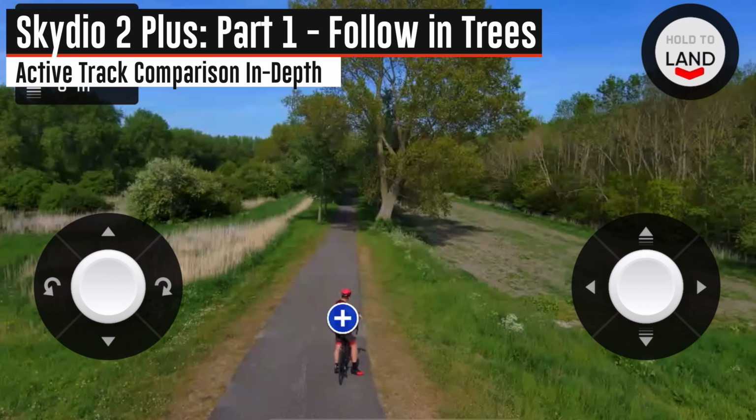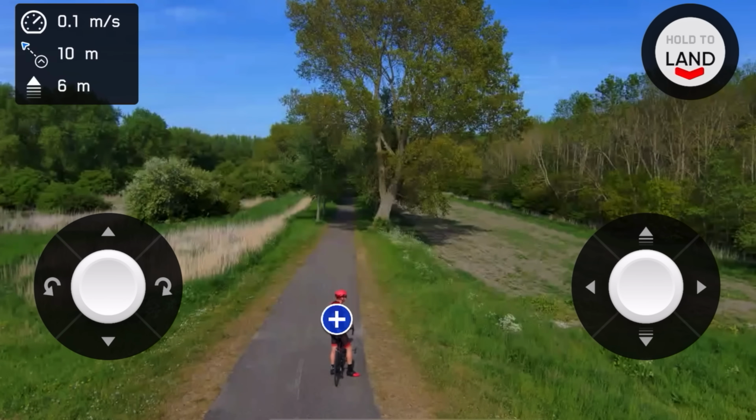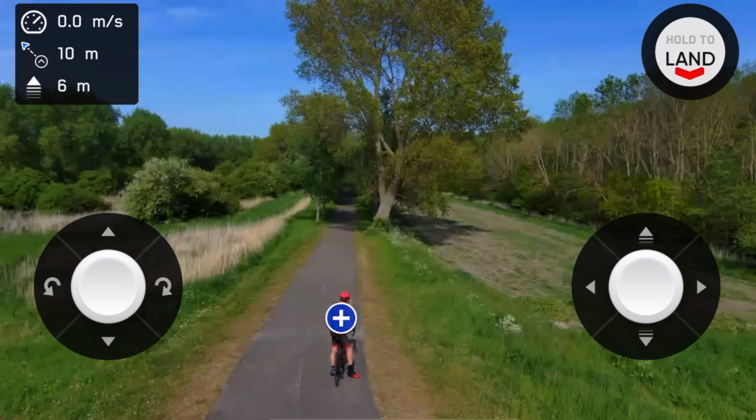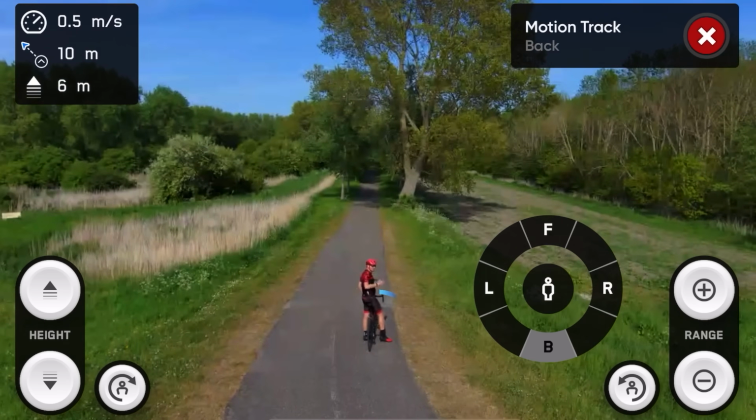Okay, so here we are ready to roll. I've got the height disabled for this, so that can go as low as it needs to get around obstacles, these trees. Otherwise, it's 2.4 meters above the surface, about 8 feet, which might be a bit tight in some spots. So I'm gonna give it all its go here. I trust it. I tap myself, it's as simple as that.